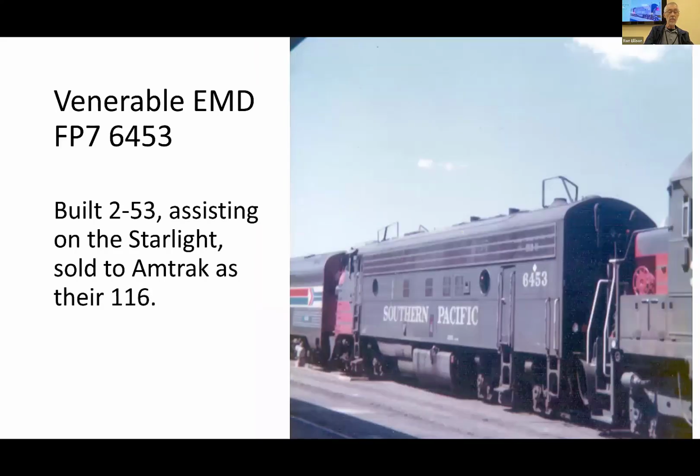So venerable EMD FP7 number 6453, built in February of '53, was assisting the SDPs on the Starlight that day. It had been sold to Amtrak earlier in the year, and it would eventually become their number 116. Notice the cool icebreakers on the roof. They would knock icicles off of snow sheds and tunnel ceilings to prevent window breakage in the dome cars. The diamond over the number there, 6453, says that it has internal screens to catch sparks. Yeah, there were a number of different symbols like that for various purposes.